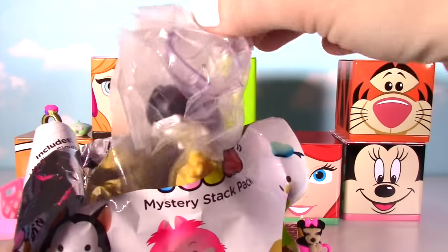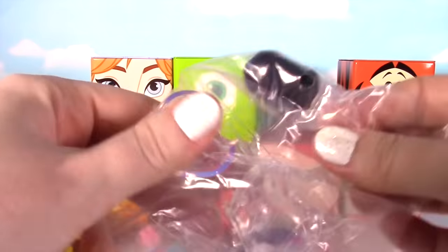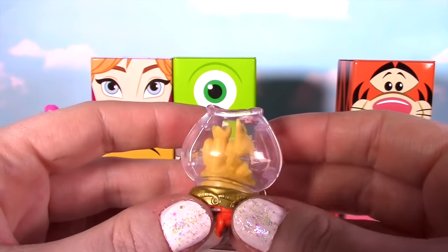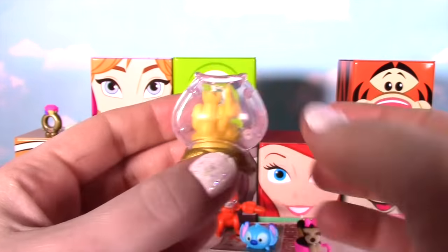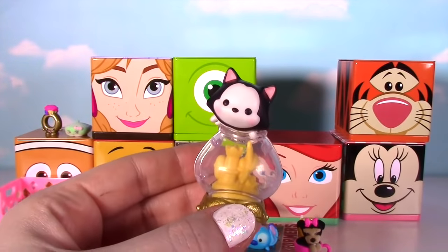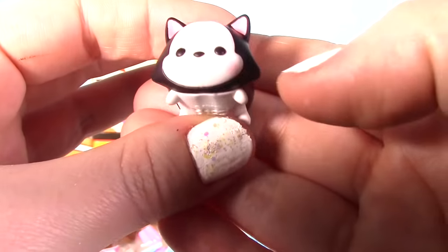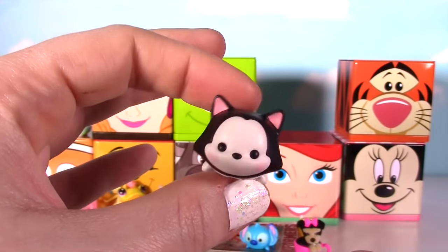And we got, who is this? Oh, it's Figaro. Let's get him out of the bag. Oh wow, look at Figaro. He comes with this little fishbowl. How cool is that? You can put him either on top of the fishbowl, just hanging out, looking for some fish to eat, or you can even put the fishbowl on top of him. And let's check out Figaro. Look at the little bit of pink on the ears and the little cheeks. Oh, this is such a cute Zoom Zoom.